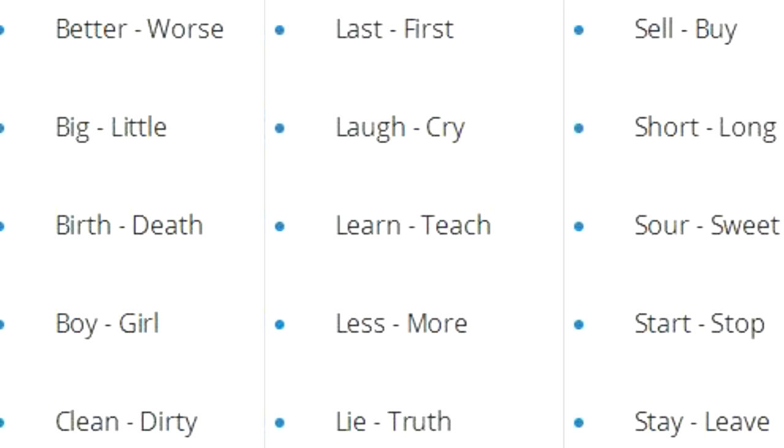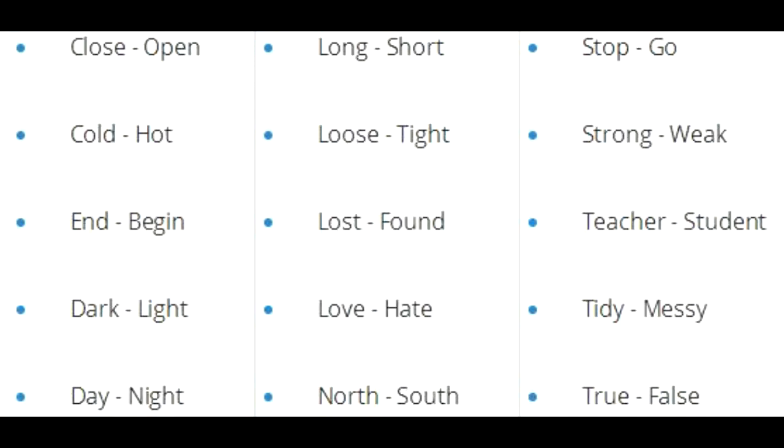Boy, girl. Less, more. Start, stop. Clean, dirty. Lie, truth. Stay, leave. Close, open. Long, short. Stop, go. Cold, hot. Loose, tight. Strong, weak. End, begin. Lost, found. Teacher, student. Dark, light. Love, hate. Tidy, messy.